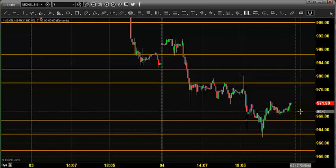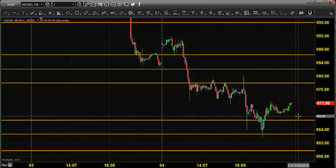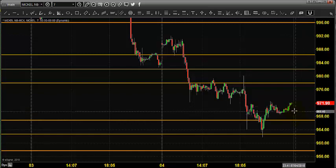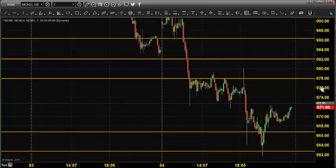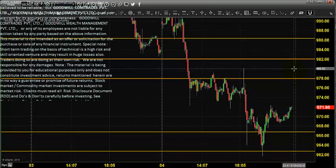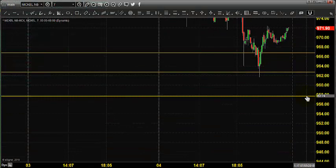Today it's expected to open somewhere near 968. So you can expect the market to continue selling. We need to place a very strict stop loss. So place the stop loss at 983, and you can go for selling, expecting the price can come and hit 957.5.